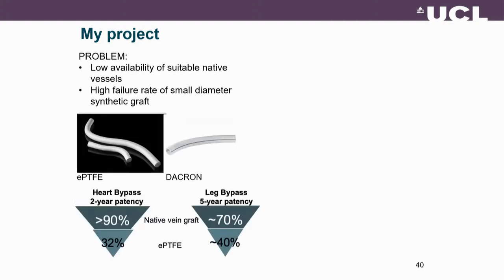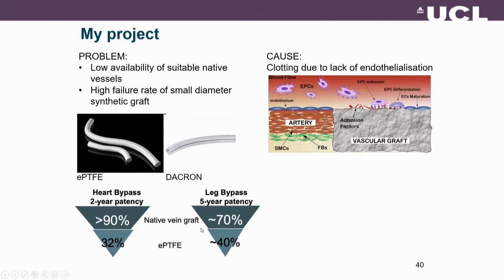And although there are already several synthetic materials established for vascular grafts, such as PTFE and Dacron, when used to replace vessels with small diameters, such as those in your heart and your legs, their patency is still much lower compared to the native vein graft. One of the causes of the low patency is clotting due to the lack of endothelialization.